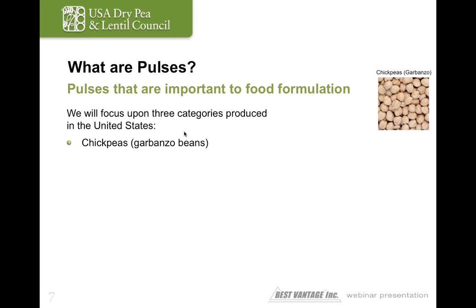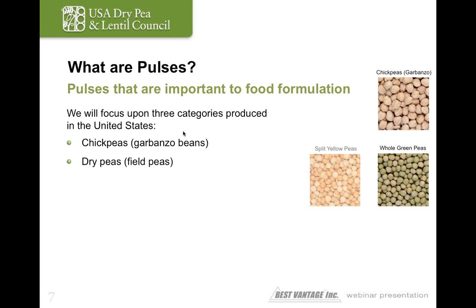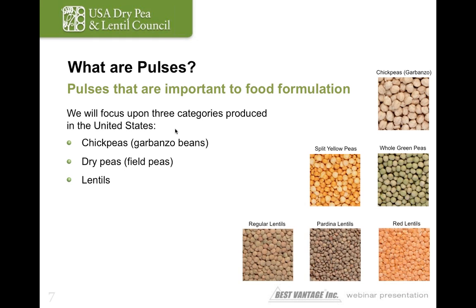Pulses that are important to food formulation, we'll focus only on three categories that are very important to North America: chickpeas or garbanzo beans, as we addressed before. Dry peas are available in yellow or green varieties primarily. These are the two most important commercial varieties. And lentils, which are available in a wide selection of varieties differing in color and flavor. These are the three varieties most commonly used in North America. They're regular lentils, Pardina lentils, and red lentils.